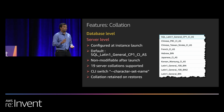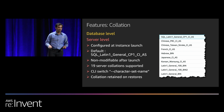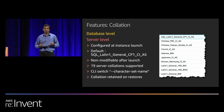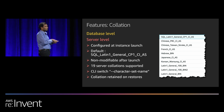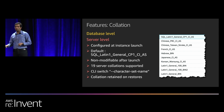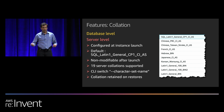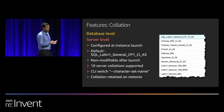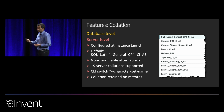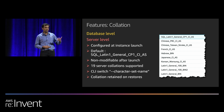A few things to keep in mind. This can be configured only when you create the instance. It is non-modifiable after that, so think about how you're going to use your database and choose the appropriate collation. Even if you do a snapshot restore of this instance or a point-in-time restore, it is still going to retain the same collation. We support 19 collations in RDS, and we're looking to add more. If you're doing any of this from the CLI, we don't have a switch that says --collation. We just overloaded the character set name switch because other engines had support for this previously, and it's called character set in those engines.